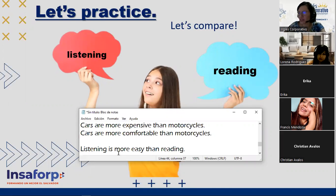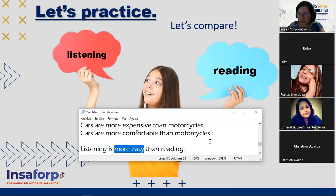Now, en este caso, Francis, ¿cuál sería el problemita con el adjetivo comparativo acá? Usted me dice is more easy. ¿Cómo podríamos reparar eso, Francis? Easier. Ah, muy bien, excelente. Easier, right? Porque en este caso, pues, tiene solamente dos sílabas, termina en Y, entonces yo solo tengo que eliminarla, agregar una I latina, and then ER. So, listening is easier than reading. Okay, thank you so much.